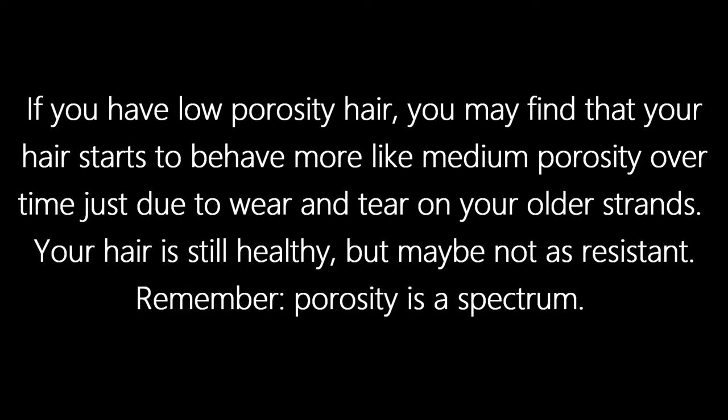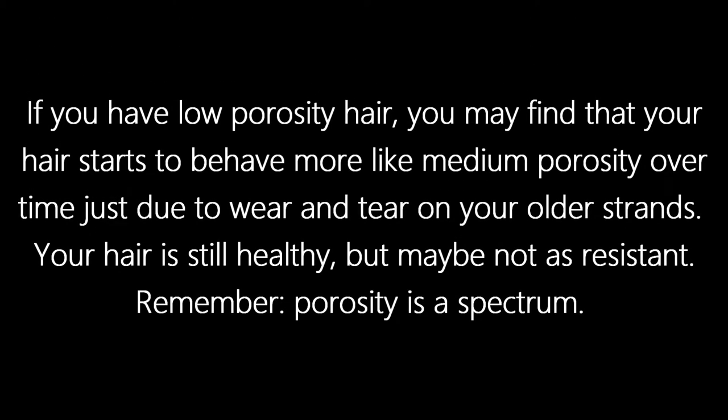So medium porosity hair is kind of like the ideal. The strands, the cuticles lay relatively flat, but they're not so flat that they can't allow things in, and they're not so open that all the moisture just evaporates out. It's kind of like a happy medium. It's an ideal porosity to have. And you'll find that in the high and low porosity regimens, what you're really trying to do is bring your hair porosity to where it's kind of floating and behaving like medium porosity hair would do. How do you know you have medium porosity hair?